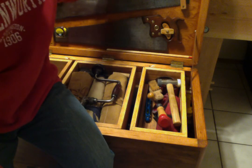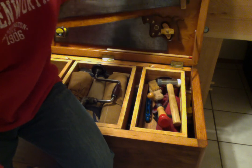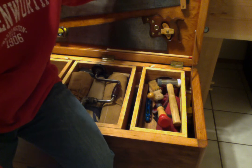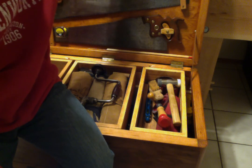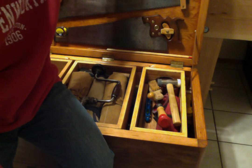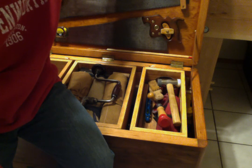I don't think it's as old as I thought it was. If I had to guess now, after looking at the construction a lot deeper, I'd say this tool chest was probably made somewhere between the 50s and 60s, maybe even 70s. I think it'd be hard pressed to say that it dated all the way back to before then, like into the 30s and 40s.